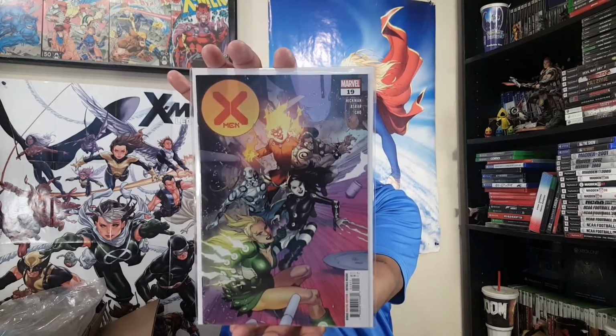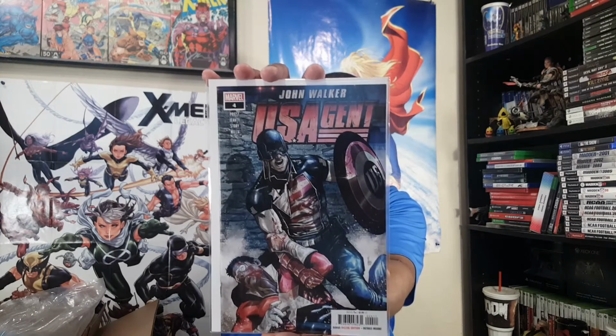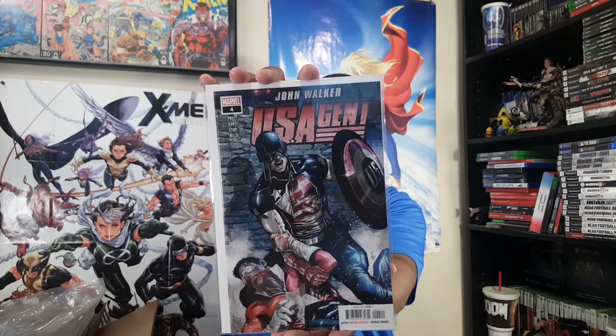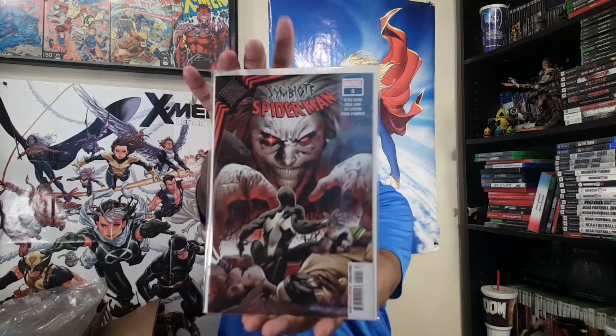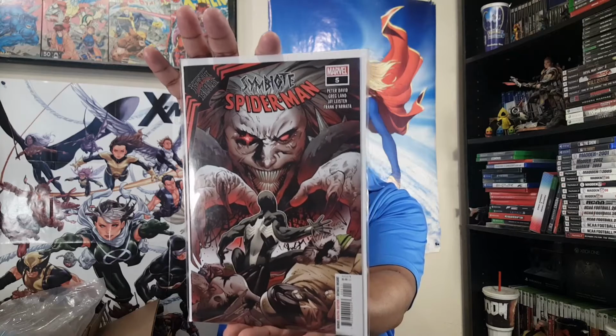And here's the standard cover for X-Men number 19. And the Man of the Hour, John Walker. U.S. Agent number 4 of 5, I want to say. I feel like it's 5, but I could be wrong. I don't think it's an ongoing. I think it is just 5 issues. Then we have Symbiote Spider-Man number 5. And is that? I don't know. I don't think this. It might be.